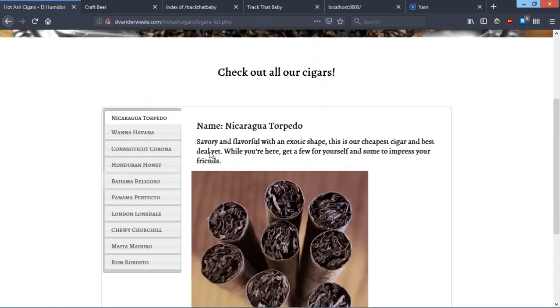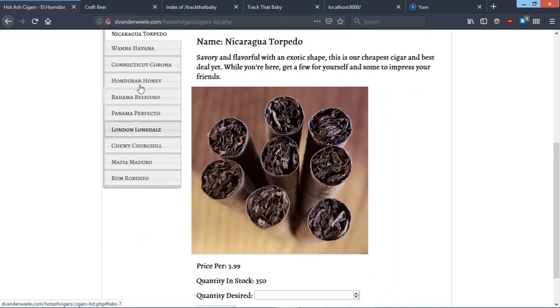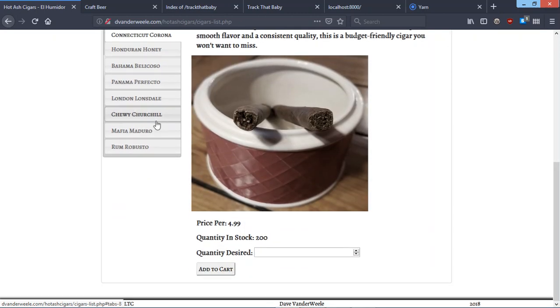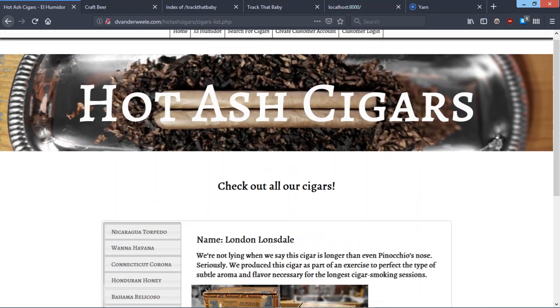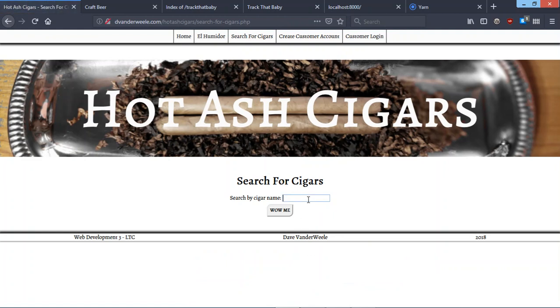So I have this little tab layout that I made with jQuery UI, and we have different cigars. So here it says this one's out of stock, and how it works is if you, let's say in this case, you were to buy 35, then it will actually bring this quantity to 0, and it'll say out of stock. So, but before we do that, I'll show you the login feature that we have here. Oh, and we do have a search, just like on Ticket Dominator.